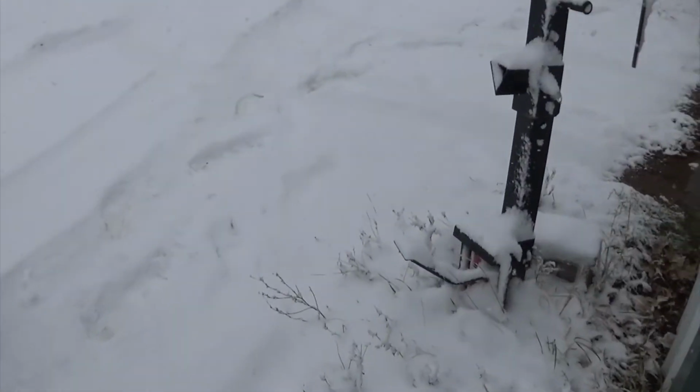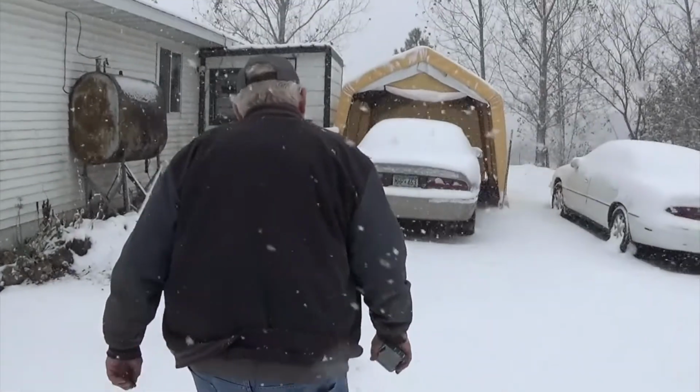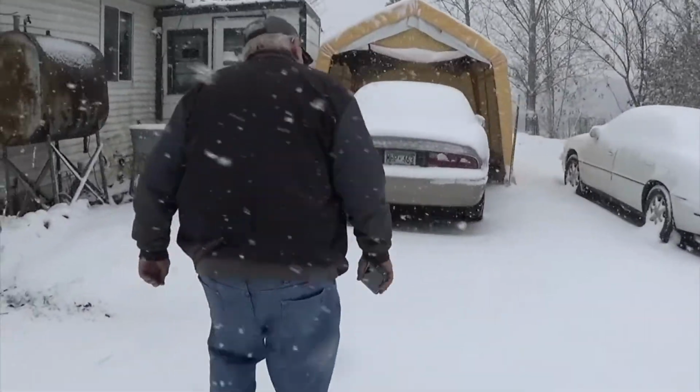I got the plow on the four-wheeler and now it's snowing out, so. Well, I got my windshield a little bit covered up, baby.